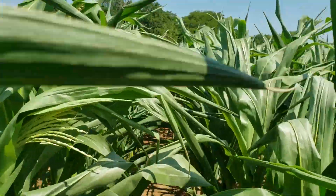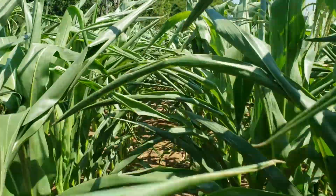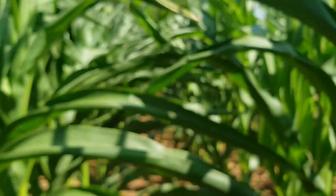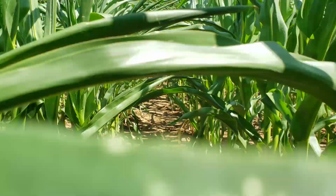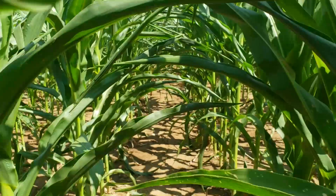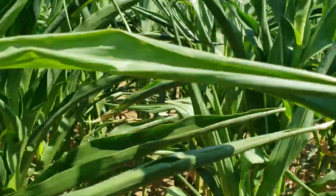It is critical now that the silks are starting to come out and the tassels are on top, so it's corn reproduction time, and they need to set seed, and they need the nutrients, which they have, but also water to do so. So this is super critical, and I'll keep my fingers crossed that we get some rain.